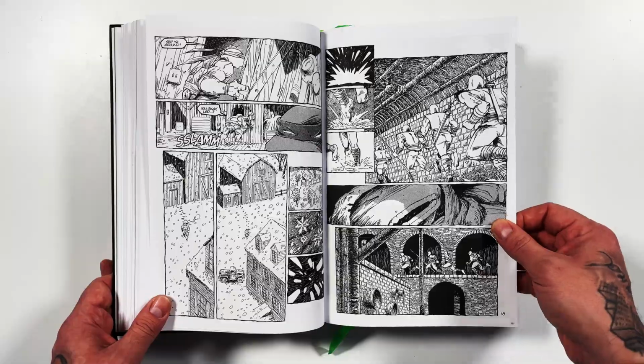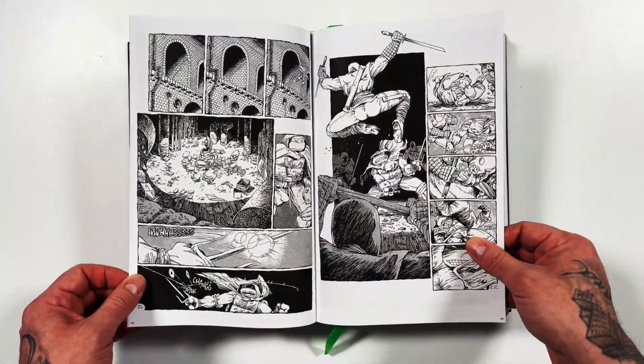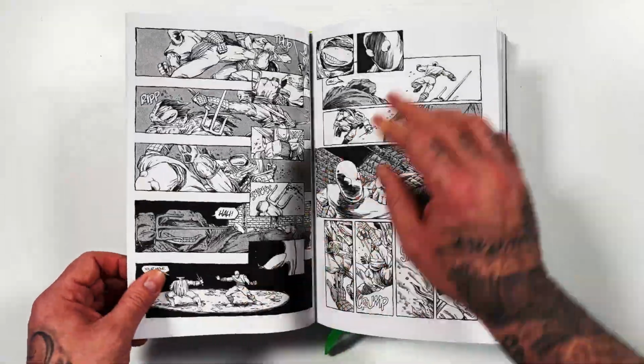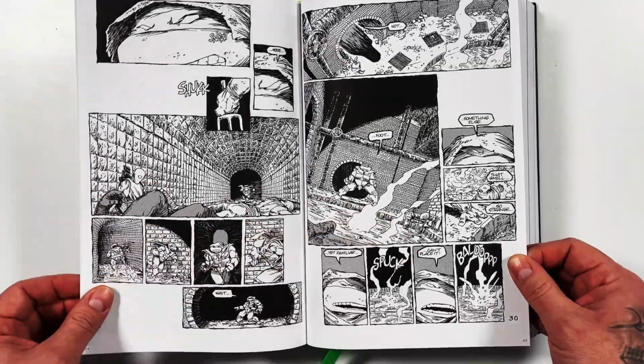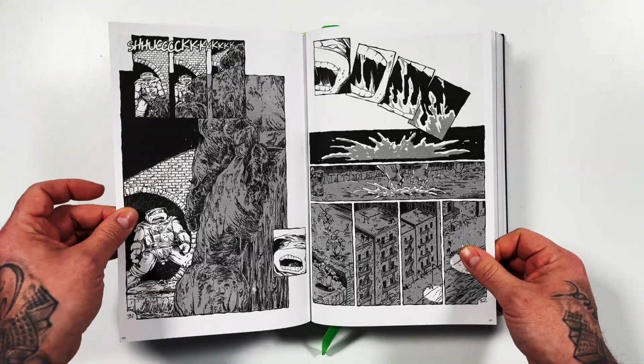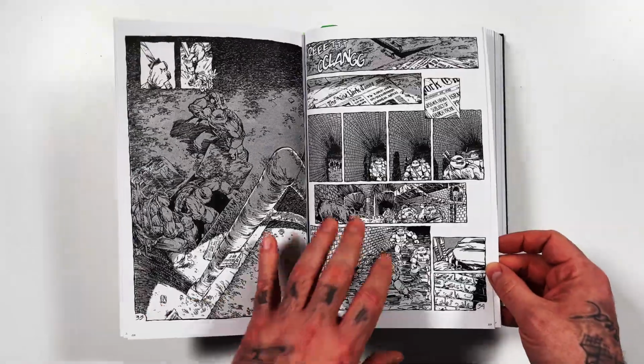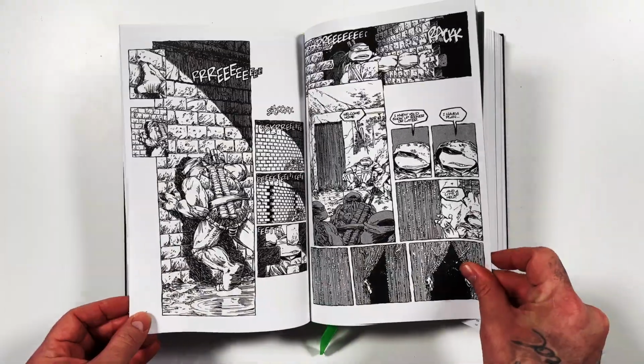So here we go, the Foot in the sewers. Raph is out there by himself, but his brothers aren't too far behind him. Great fight scenes. So Raph defeats the Foot on his way back to their old hideout. Something is coming out of the water, this huge thing growing. You can see how large it is as Raph's looking up.